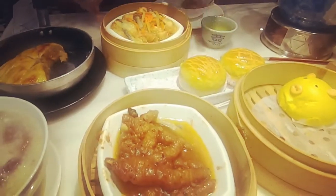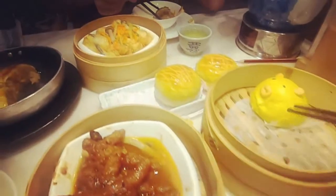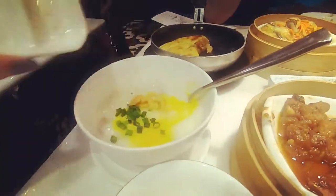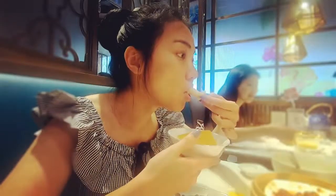So we have chicken feet, pineapple-shaped custard bread, and steamed custard bun, fried dough, beef and yolk congee, vegetable wrap, and a cow stomach in special sauce on the table. So yummy, yummy. I think we've been here an hour already.